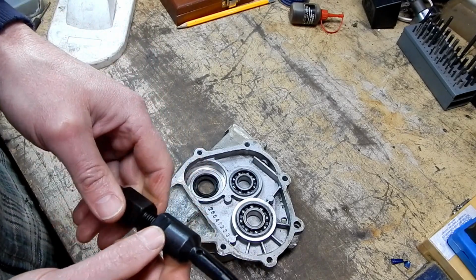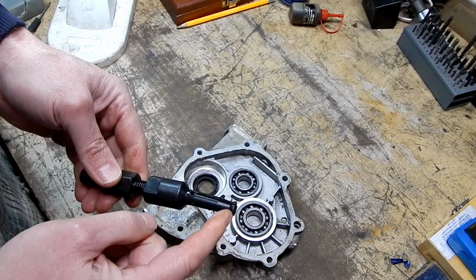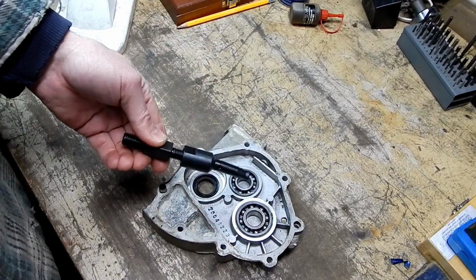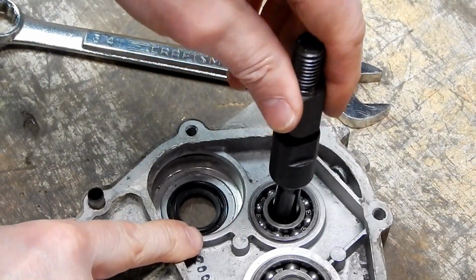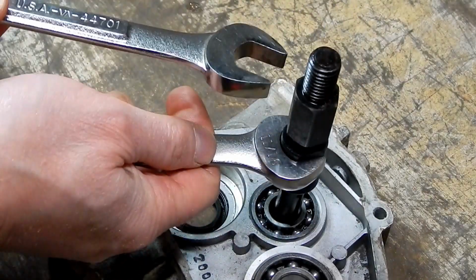Wouldn't that be a real stinker if this thing actually can't get big enough to take that bearing out, and the other one isn't small enough to take that bearing out? That would really stink. No need to panic. Looks like this is going to open up enough to make this work.